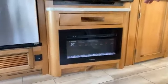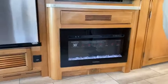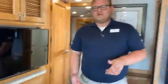Down here you do get a Furrion fireplace, which is great. I believe this one heats up to about 420 square feet, which is more than enough to heat the inside of this coach if you don't want to run the furnace on it, which is great.